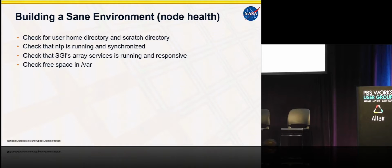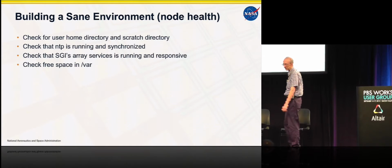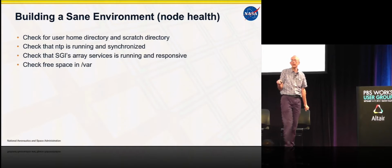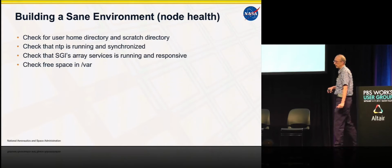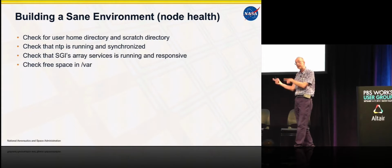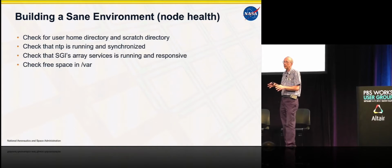Bad things happen if the clocks on the nodes are different from the clocks on the NFS servers. So the Prologue checks that NTP is running and is synchronized. We use SGI's MPT as our primary MPI. And MPT uses the array services daemon to handle remote starting of processes on remote nodes. And the Prologue checks that array services is running and responsive. If it's not, the Prologue tries to restart it. Okay, that's part of the automatically-fix-things technique. And if it's unable to restart it, then it gives up, offlines the node, and requeues the job.